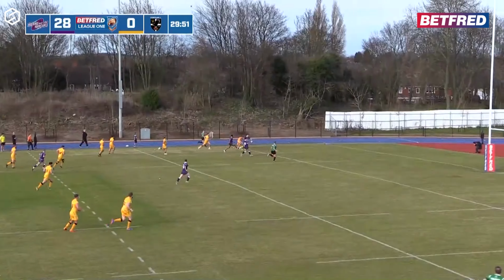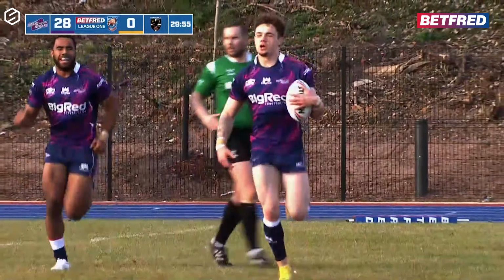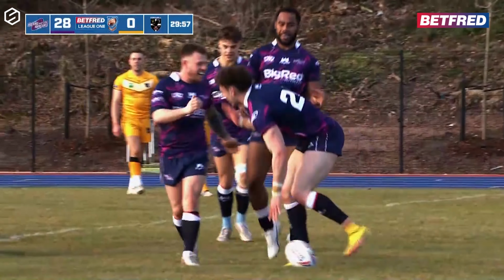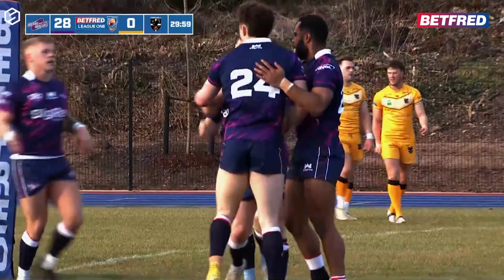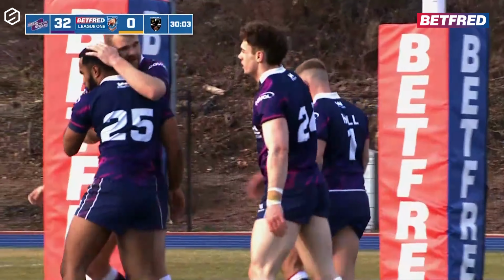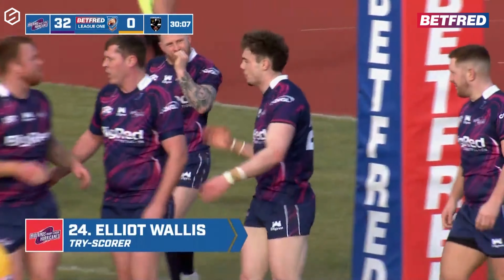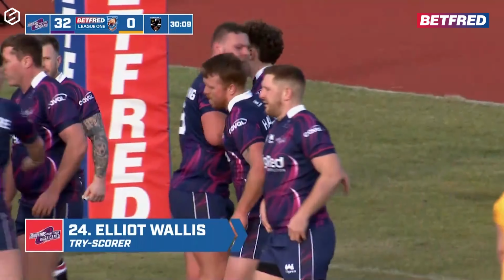He's going to go all the way here, I think. The step back inside, the physicality, the speed to get himself away, and then the step. That is a fantastic try. Elliot Wallace going under the sticks. And I tell you what, there's not much you can do when you've got a player running at you with that kind of size and speed, and then the agility to come back inside as well.